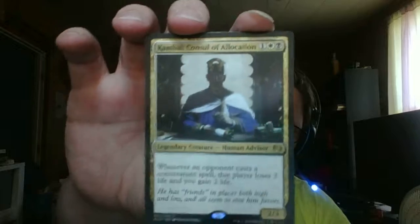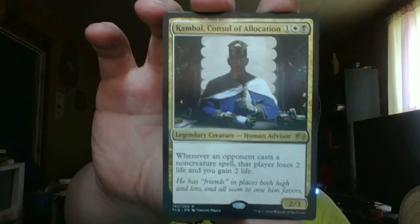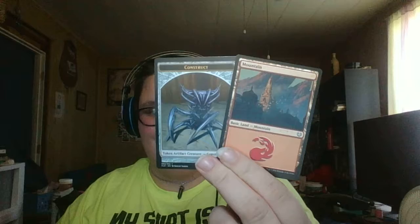I have enough of these to put a full playset. Even though he's legendary, so, you know. But he's a 2/3. He's nice. I like him. And then we got our lands and our token, in case you want to see it. So there you go. I'm thinking about where... Oh, there's the other token.